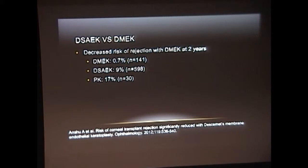This study is from the Frank Price group, looking at rejection rates in the first 2 years after surgery. DMEK was way down there, 0.7%. DSEK was 9% in this group, and penetrating keratoplasty, 17%. So it was a lower rejection rate with DMEK as well.